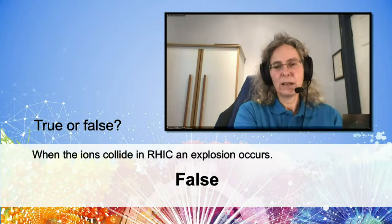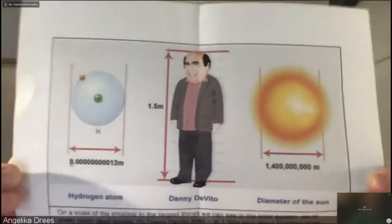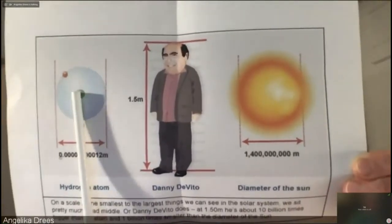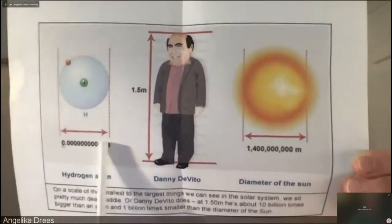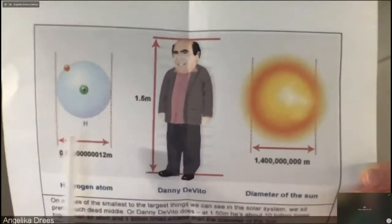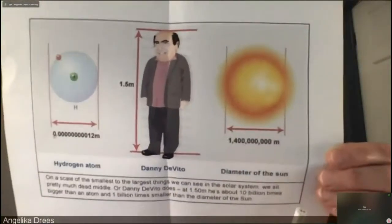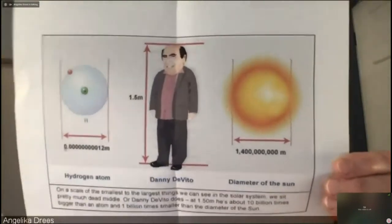Just to give you an idea of the sizes that we are talking about, I actually made a prop. We are all doing this for the first time, through a video feed. I don't know if you can see that here, but this is a hydrogen atom, with a proton in the middle and an electron here. And you see, the size of it is a 0 point, and then there are lots of zeros, 1 meter. So it's actually 10 of them. We call that orders of magnitude. This is the size that we are talking about here. This is the order of 1 meter. This is Danny DeVito. And this is actually 1.4 billion meters. This is the size of the sun.